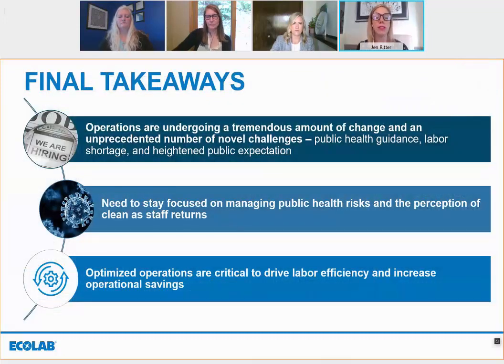For some final takeaways today, we want to reinforce that we understand the immense pressure you're under to deliver the best possible guest, patron, student, or resident experience with limited staff in this very uncertain time. You need to remain focused on managing the still very relevant public health risks and the perception of clean as your staff returns. By optimizing your operations, you can improve productivity and increase operational savings while retaining that hard-earned labor force. Thank you so much for your time today.